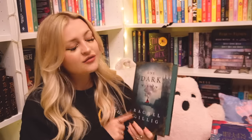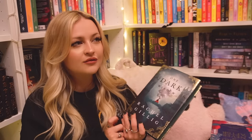Everyone is putting this on the same level as Fourth Wing and Divine Rivals, which is a very high bar, so I'm hoping that it is as good for me as those books. I feel like I will love this more than Divine Rivals just by the premise alone, but we shall see.